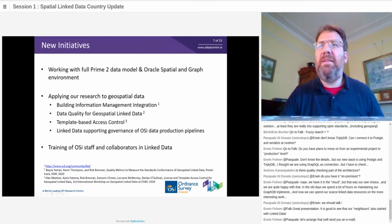And so a big thing now is that initially we started in our pilots with a kind of Frankenstein system that glued together lots of different bits of technology, but we've moved into production using Oracle Spatial and Graph, which enables support of R2RML views of the main data set. And there's been a lot of research initiatives looking at linking building information management with the national model, looking at data quality, access control issues, because as I said, OSI sells some of the data, although we have produced more and more open data during the project as well.